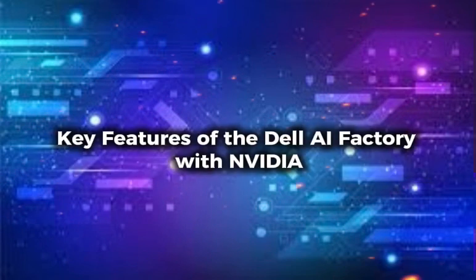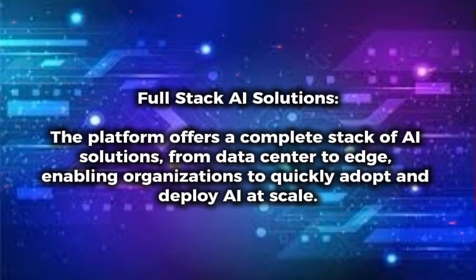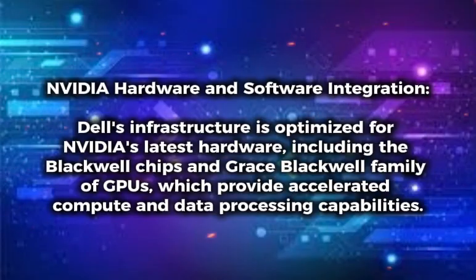Key features of the Dell AI Factory with NVIDIA. Full-stack AI solutions. The platform offers a complete stack of AI solutions from data center to edge, enabling organizations to quickly adopt and deploy AI at scale. NVIDIA hardware and software integration. Dell's infrastructure is optimized for NVIDIA's latest hardware, including the Blackwell chips and Grace Blackwell family of GPUs, which provide accelerated compute and data processing capabilities.